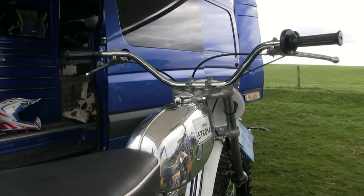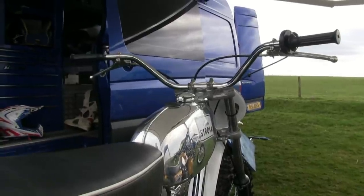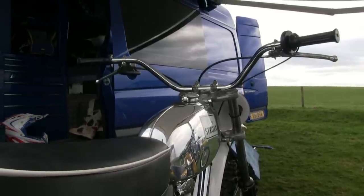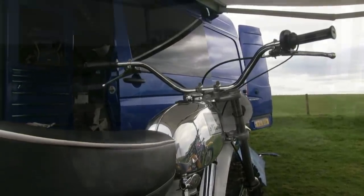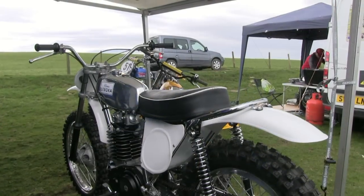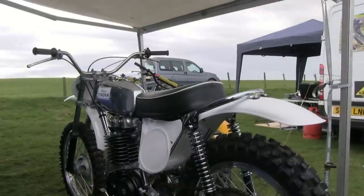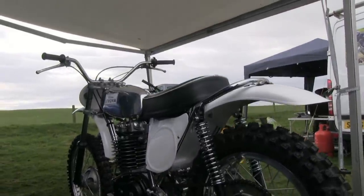Now, these particular video clips were taken at a Scottish Classic Scramble event at Lockerbie in 2018. Ian very kindly brought the machine along for me to grab some of this video and take a few pictures of this absolutely stunning machine.